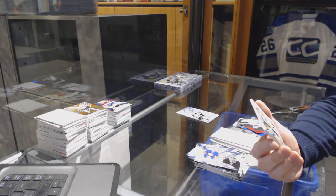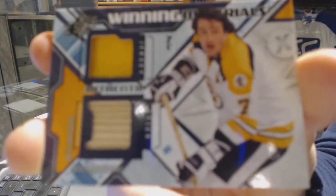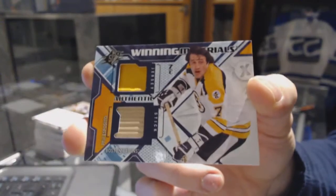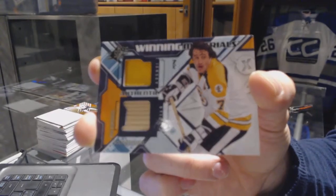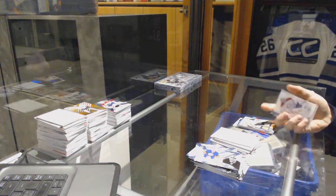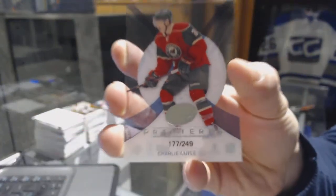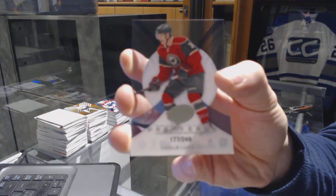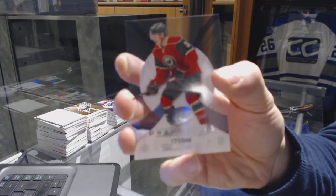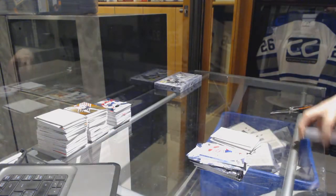And we've got a winning materials jersey and stick for the Boston Bruins, Phil Esposito. Winning materials jersey and stick for the Bruins, Phil Esposito. And we've got an Ice Premier's rookie, numbered to 249 for the Minnesota Wild, Charlie Coyle. Charlie Coyle, Ice Premier's rookie at 249 for the Wild.